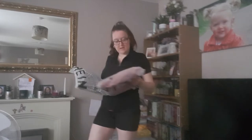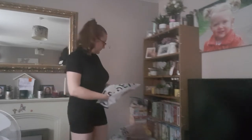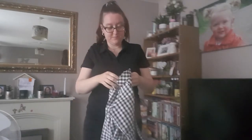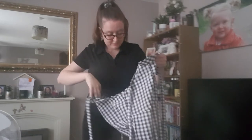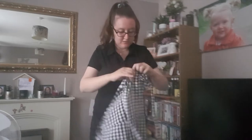Let's see, should we go? Let's go lightweight first. Oh, so it comes with a belt. Let's pop that down there. So these are, whoop, let's open them up. Is there a label on them? Notice some of these don't have labels on, so I'm wondering if people have used them, returned them or not. And does it say on the bag?